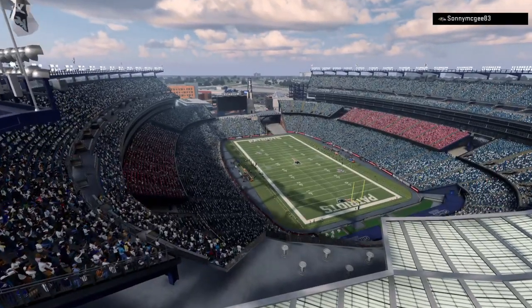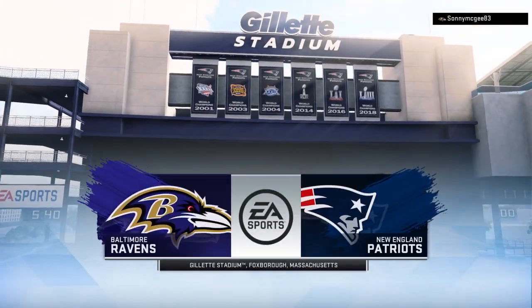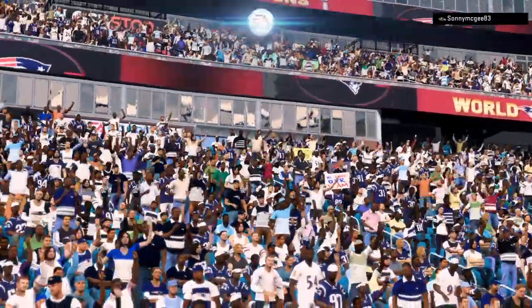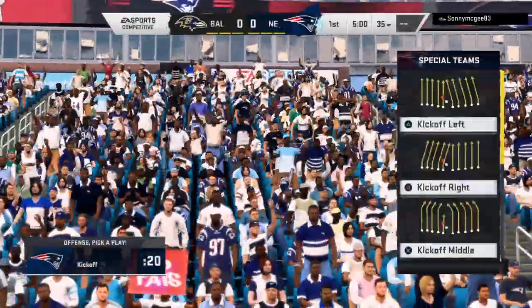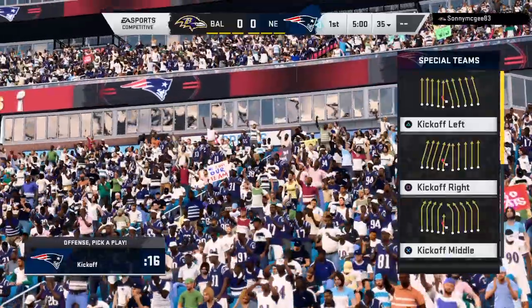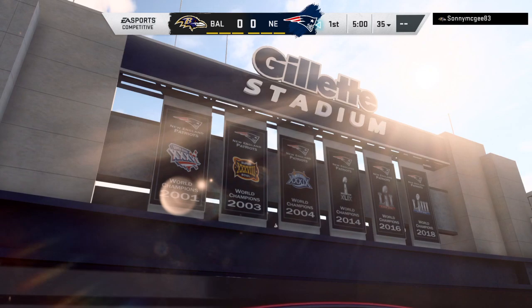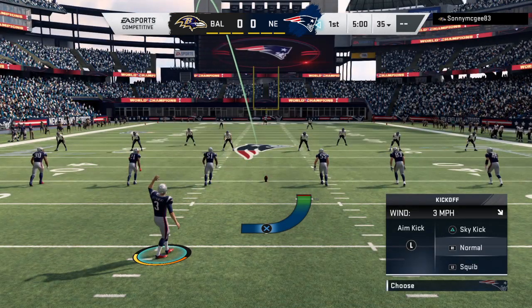It's the NFL on EA Sports as you get a look inside Gillette Stadium here in Foxborough. All the success in New England over the last few decades, and this crowd has never been more enthusiastic. A moment ago, the Pats emerged from their locker room. They are set as they'll square off with the Baltimore Ravens.